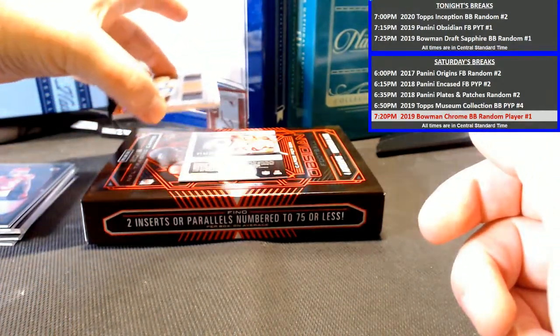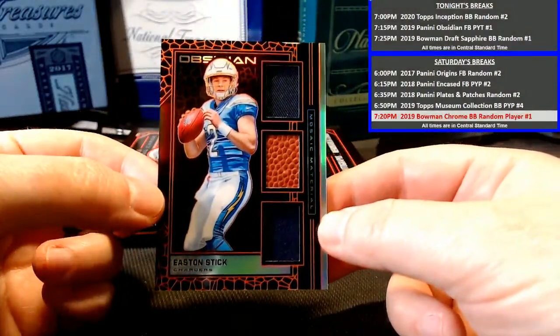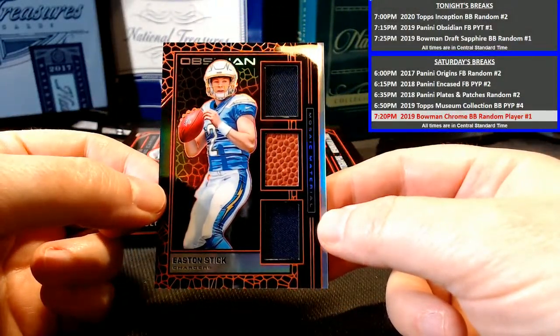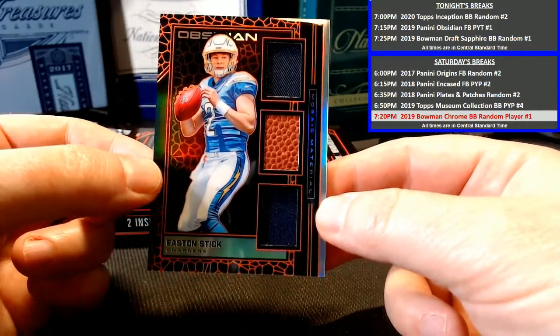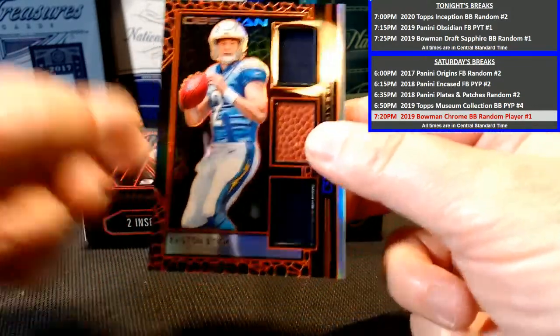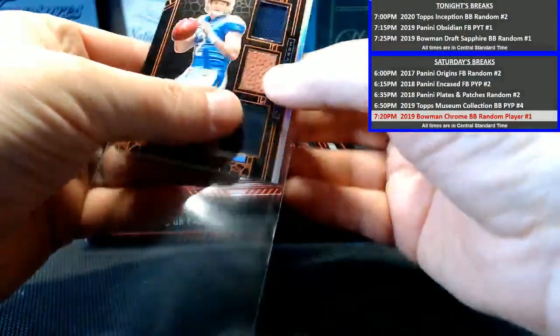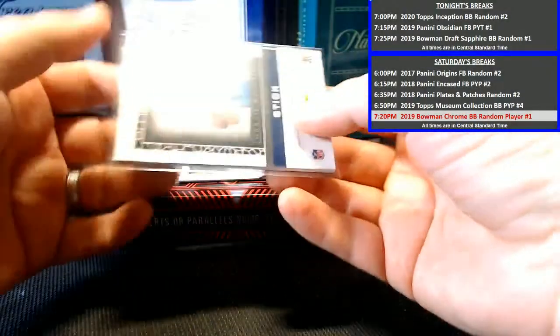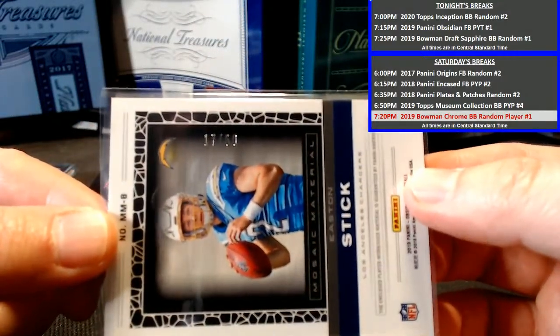And our next card is Easton Stick Mosaic Materials. Looks like there's two jersey swatches and then a football swatch there in the center. And that is serial numbered 17 of 50.